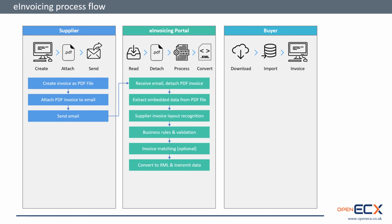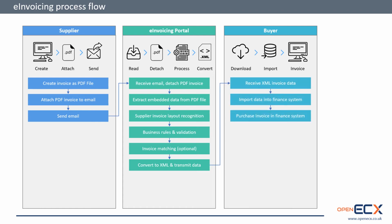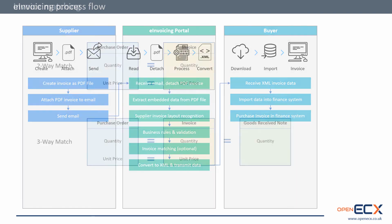We then apply supplier specific layout mapping information. We then apply business rules and validation checks. We can optionally apply invoice matching, two-way or three-way, and I'll talk more about that on the next slide. Finally, we convert that invoice data to XML and transmit that to the buyer's finance system. That XML file would be received, it would be imported into the database of the finance system, and that would result in a purchase invoice having been received into the finance system with no manual intervention whatsoever.